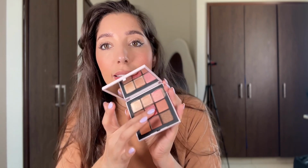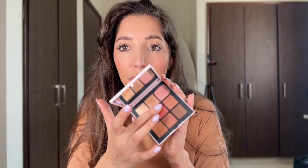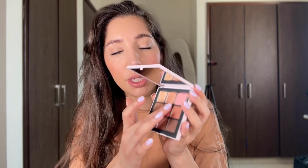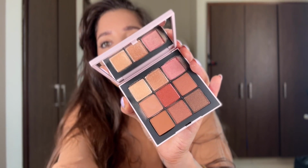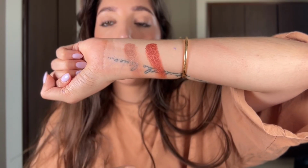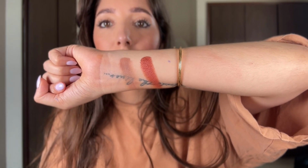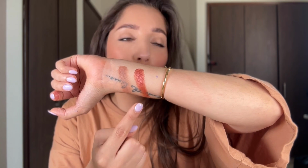Okay, let's try Seduce. This is the middle shade. I can see why they give this shade the middle spot, because it's really, really pretty. So we're gonna swatch it here. Ooh, look at this. I mean, there's no cheating here, guys. Let me just come closer so you can really see. But look at this. Okay, I hope you guys can see. I don't know where I'm gonna be wearing this shade. Honestly, it's not that easy to wear, but it's so pretty.